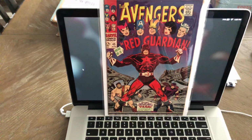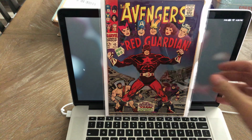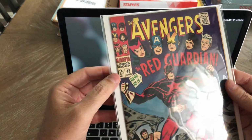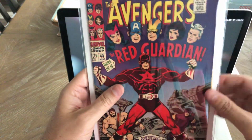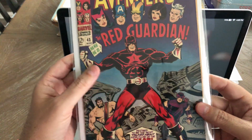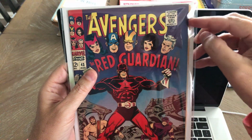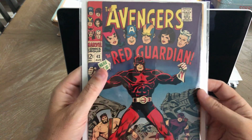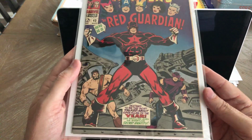You can get this pretty cheap. In a high grade, you're going to be paying $150 to $200 for this. This grade's pretty nice. It's solid. There's not really any spine ticks on it. There's a little bit of chipping at the top, but no big creases on it. There's a little spine roll. You can see where some of the comic book is exposed here. So the spine's not perfect, but I would say this is a solid 6, 6.5, maybe a 7. It's in pretty nice shape.